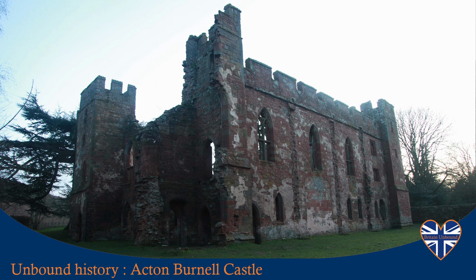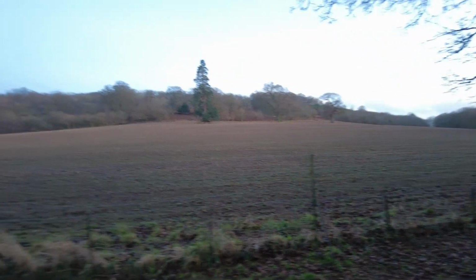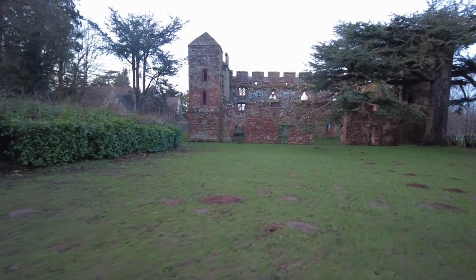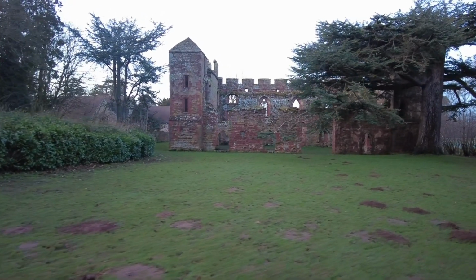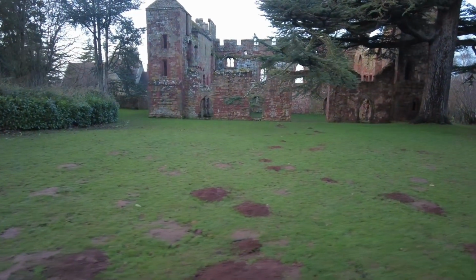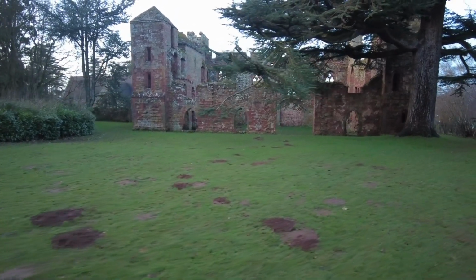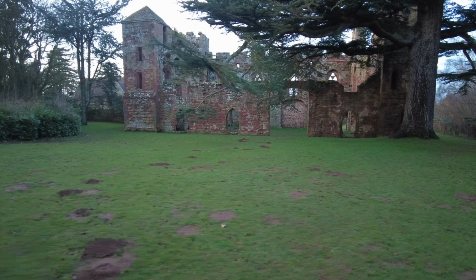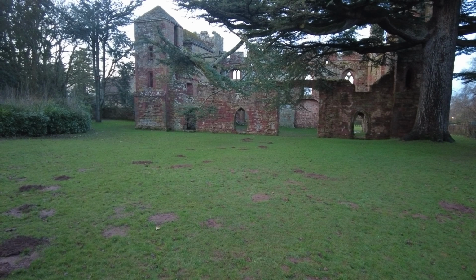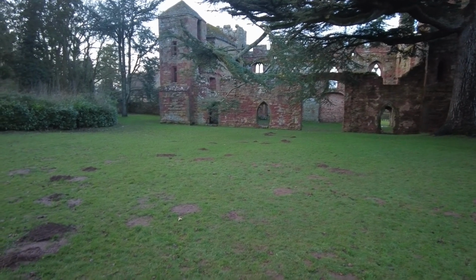There are hundreds of castles in England, and even more if you bring in Scotland and Wales. There are grand castles, there are houses dressed up as castles, and there are castles like this, Acton Burnell, which is hidden away by the edge of a school just outside of Acton Burnell, a small village. At first sight, it's a manor house, not even a castle. The only thing that tells you it's a castle is the castellations, the little ridges along the roof.